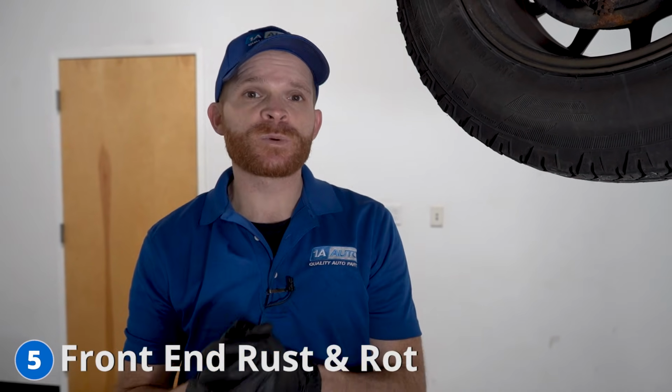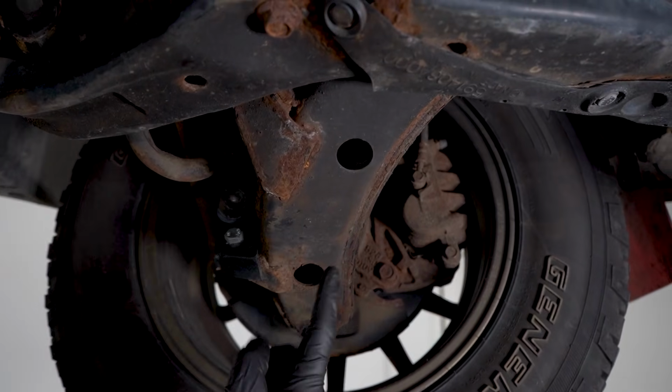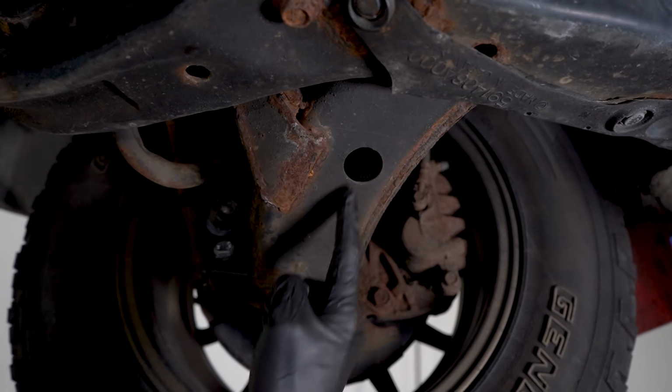Now it's going to be time to move along to talking about our fifth problem. This one comes down to rust or even rot, and this is going to be super common on the front of these vehicles. On the front of the vehicle for the suspension, you're going to have a lower control arm. That's this area right here.